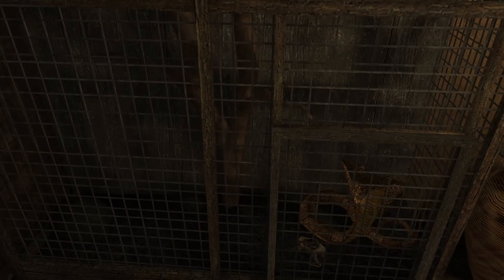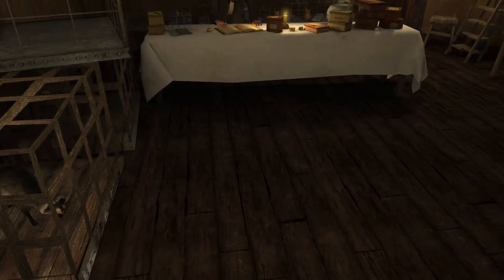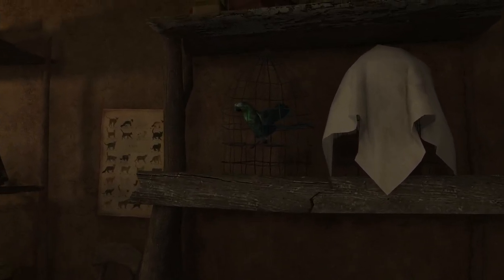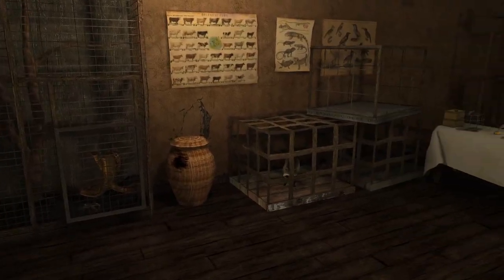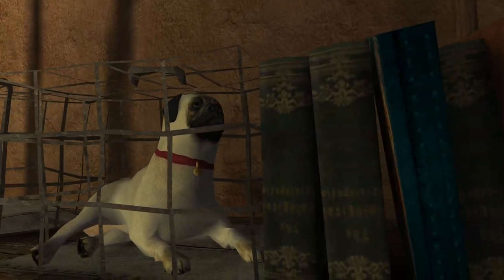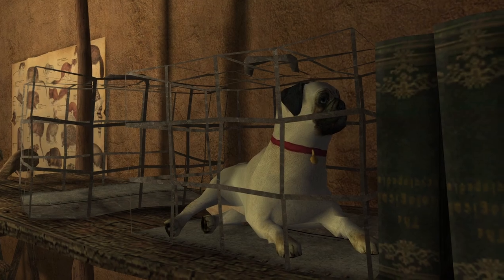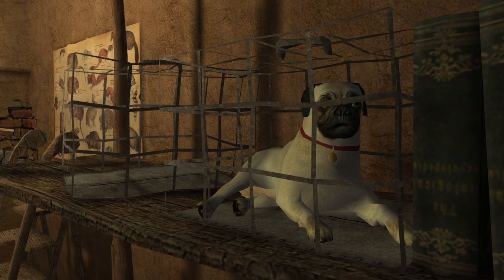Raccoon. King Cobra. Somebody's not happy. Who's not happy here? Hey there, buddy. Don't cry. That's way too small of a cage for you.